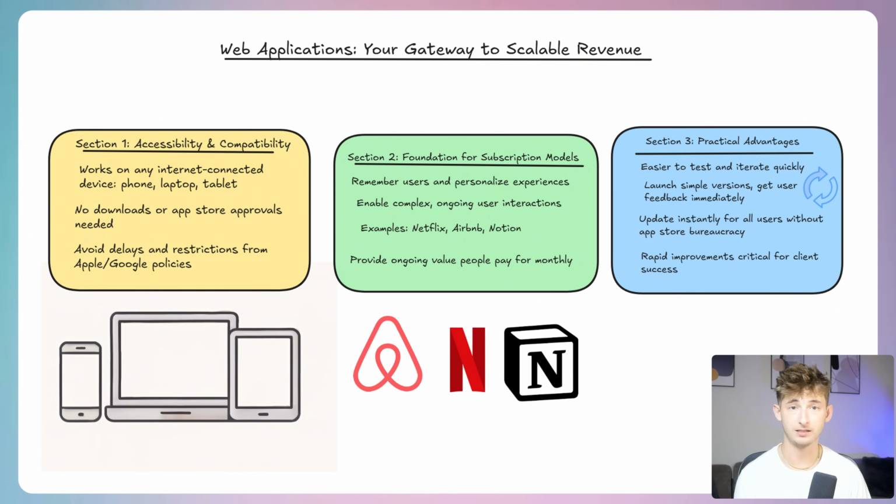And unlike static websites that show identical content to everybody, these web applications remember the users, personalize the experiences, and enable the complex interactions that people willingly pay for month after month. Think about it. We talked about it before, but Netflix, Airbnb, Notion, the apps that you probably pay for every month are web applications. They provide ongoing value, they solve real problems, and they create the kind of recurring revenue that builds wealth over time.